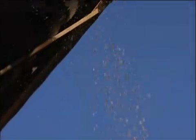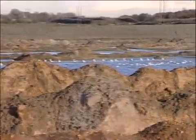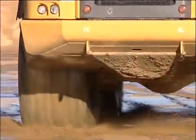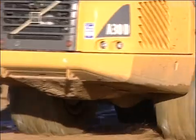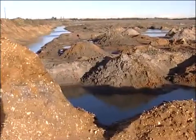Quarrying here will eventually remove around 20 million tonnes of sand and gravel, leaving behind a large hole up to 5 metres deep. But RMC can't just leave the site like this, and along with other mineral extraction companies, they must make a commitment to restore the site when they have finished.